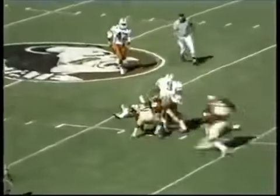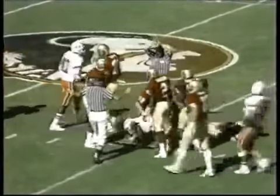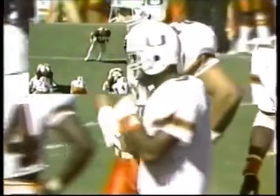Again, good protection down the middle for Blades. Complete, and Brian Blades still battling, comes down at the 45, and he juggled the ball on that last hit. That's a 26-yard gain. The things that have always impressed me about these Miami receivers is their ability to go over the middle. They're fearless. They're very tough receivers over the middle.